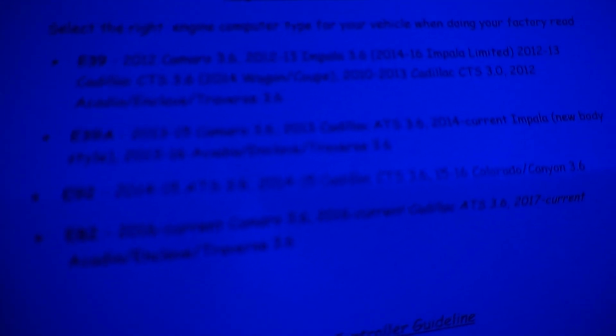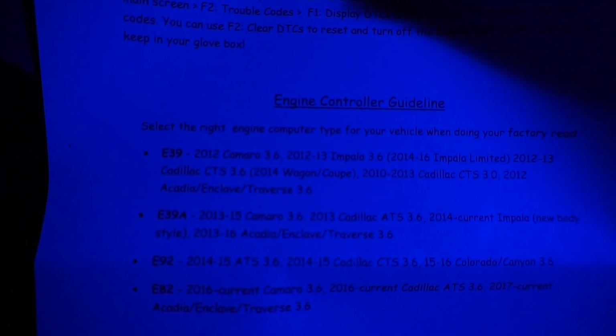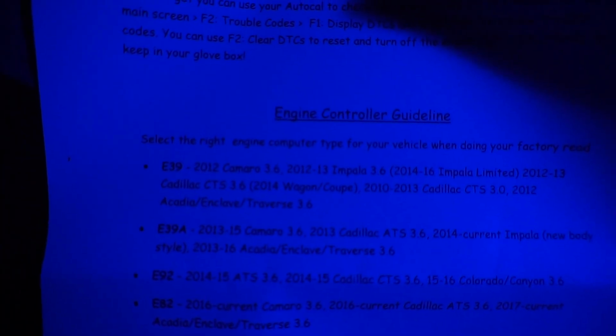If you go up here to engines, it says select the right engine computer type for your vehicle when doing your factory read. I am E39, right there at the top. Sorry about the blue light. It says 2012 Camaro 3.6, and then it goes to the Impalas and stuff.